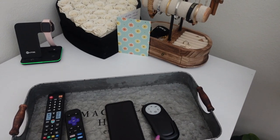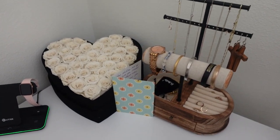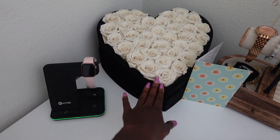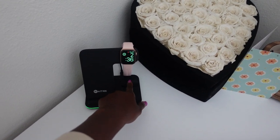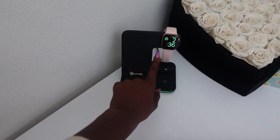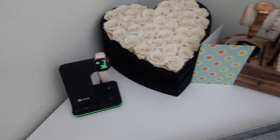This is for my ceiling fan and light. This is my jewelry stand. Other rose bouquet from Rose Forever, and this is where I charge all my Apple stuff. AirPods go here, phone goes here, and of course my Apple Watch.